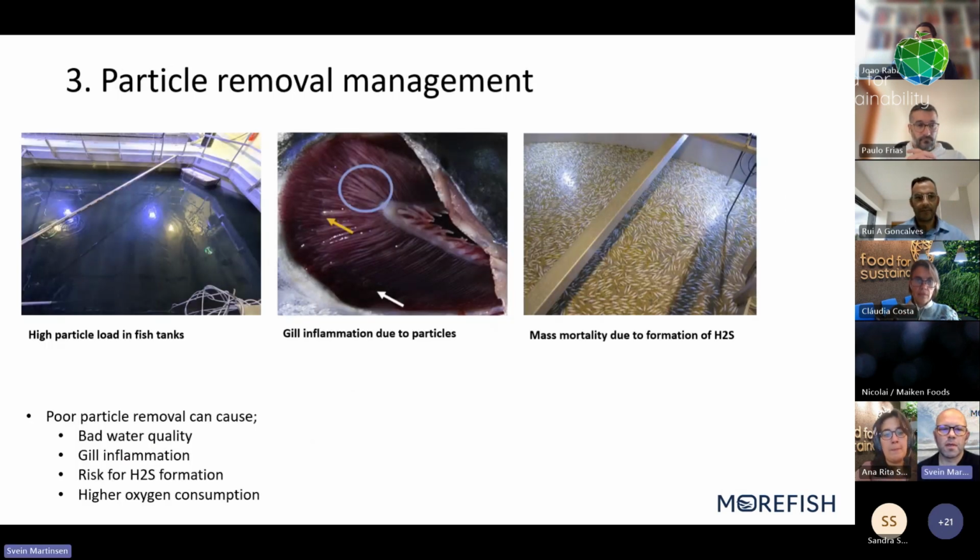Particle removal in these farms is not good enough. Maybe 50-60% of the particles are removed. And remember, when you feed the fish 1 kilo of feed, 25% of this is undigested, so it ends up as particles in the system. High particle loading in fish tanks can provoke gill inflammation on the fish, and in the worst case, the formation of hydrogen sulfide and mass mortality, and also risk for higher oxygen consumption. So there are things to do with the particle removal.